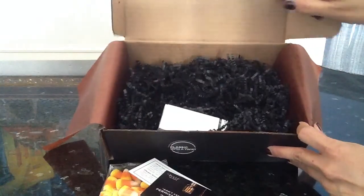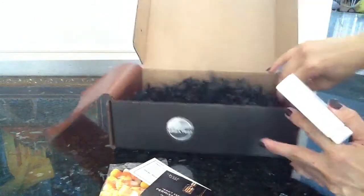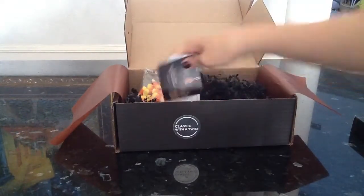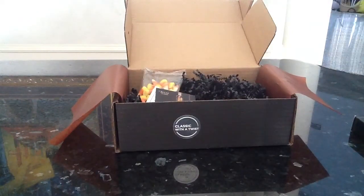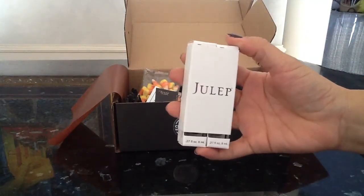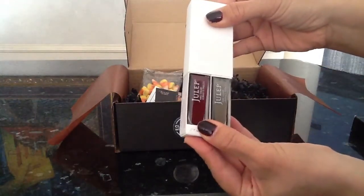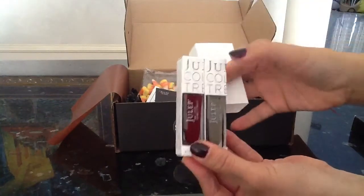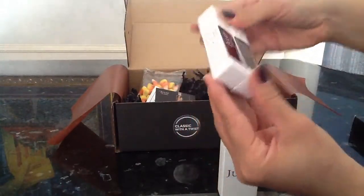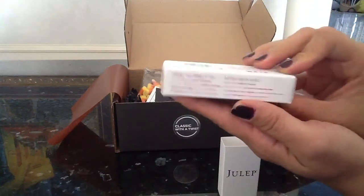The coloring is black. And Julep is really changing up the packaging, because I don't remember the polishes being like this. Is this a new thing, ladies? So let's pull it open. Oh my gosh, you guys, this is done so nicely. You know how I'm a sucker for packaging, right? All right, and oh look, it's in French. "Gâtez-vous avec," and then blah, blah, blah.